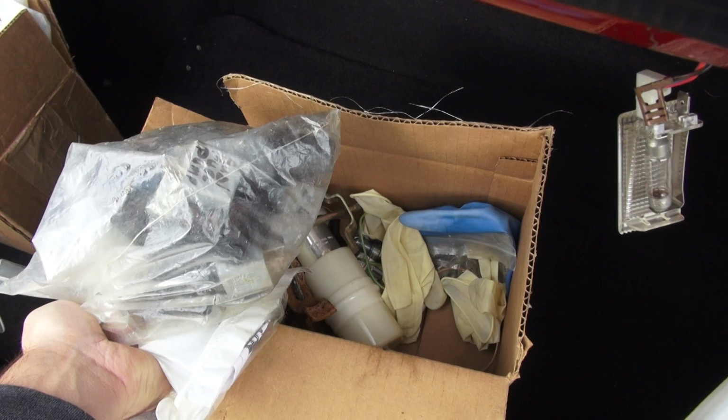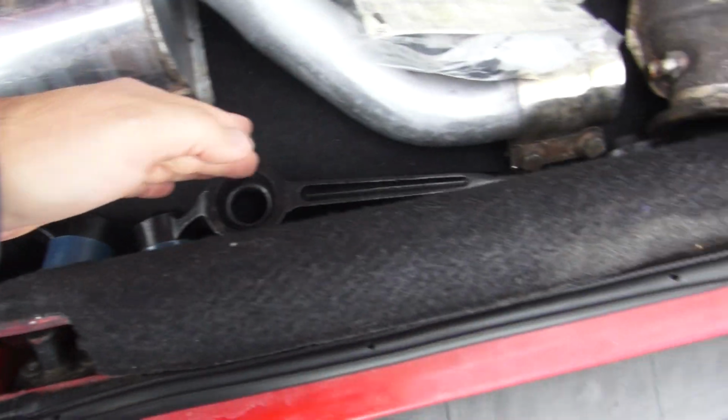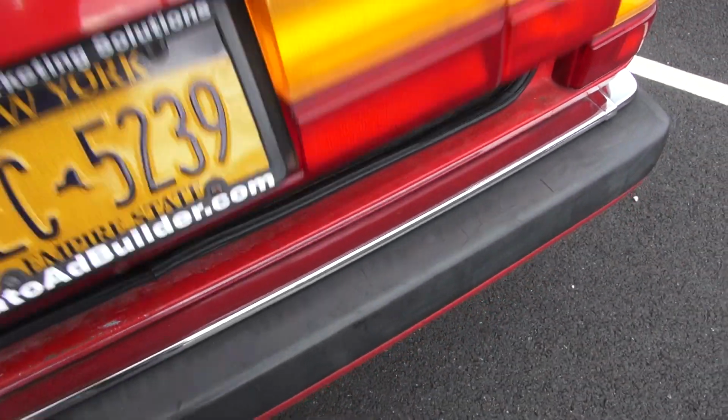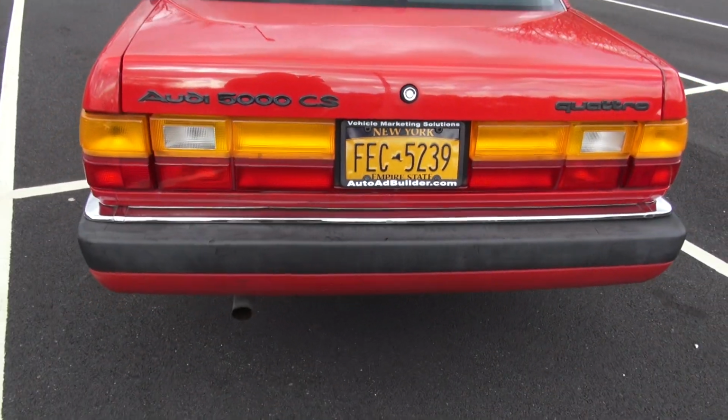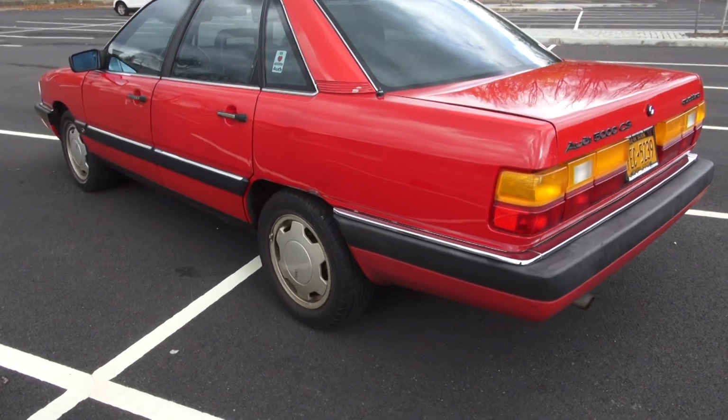You know, all types of relays. Got all new bushings, those are going to be put in. Did all the rear bushings. Oh, put in sport struts, shocks all the way around.